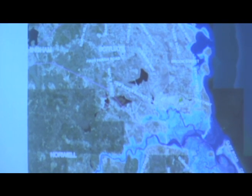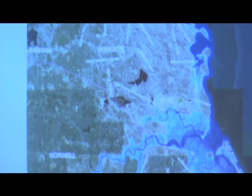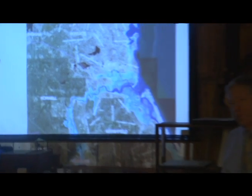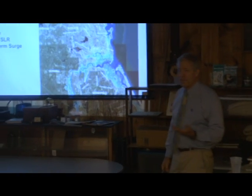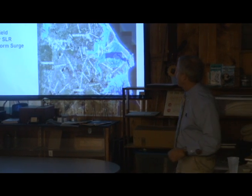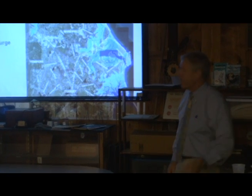And the bottom line is that what we found is the areas that are flooding today are really the areas that are going to keep on flooding and getting worse. And there really weren't any major new areas that got opened up. So that's the good news. Whatever is there is basically continuing, but just will be getting worse.